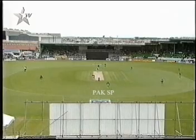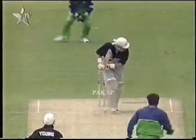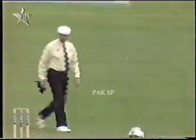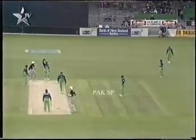New Zealand batting first. Here's the first ball. Wasim Akram, the bowler. LBW appeals, straight up, and New Zealand get a leg bye to get the game underway.